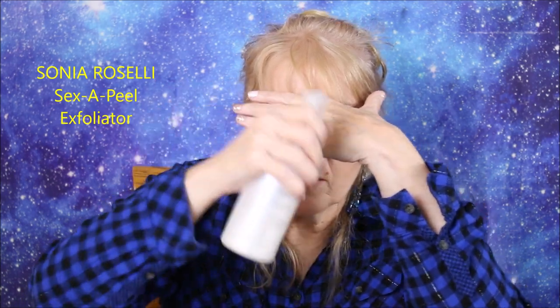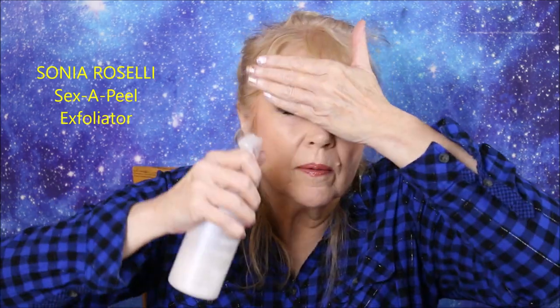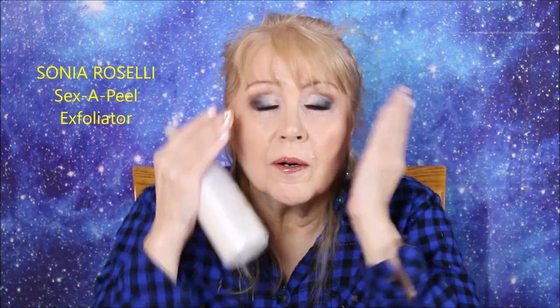You shake it up, protect your eyes, you spray it, you count to about 5 or 10, and then you start making circles. You spray it down here, spray it here, make your circles, and it pulls off all of that excess outer layer of dead skin. And I use this in the shower like twice a week, maybe 3 times a week, and it just works so well. I do take it down the neck and the decollete as well. So this is a perfect product.